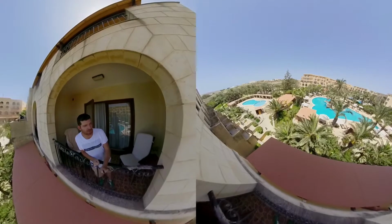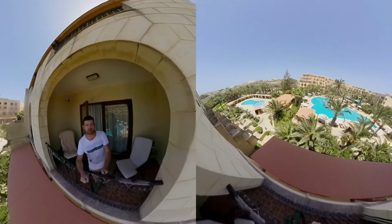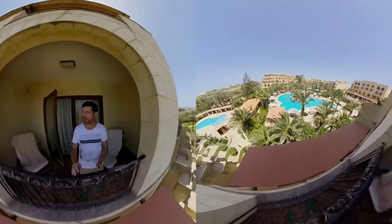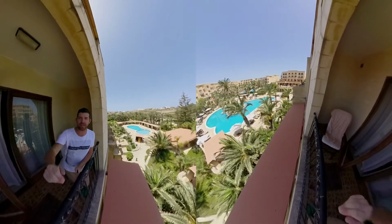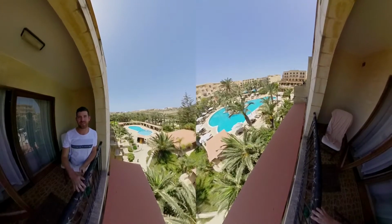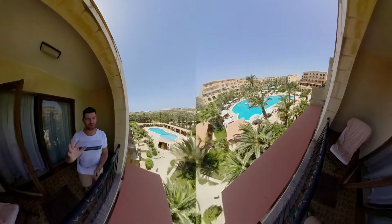The family pool is on the left, lots of shaded areas. They also have a herbal garden, and then an outside patio where you can have lunch and fresh fish catch of the day. The main breakfast area is right there at the main building, so you can have breakfast outside and also inside.